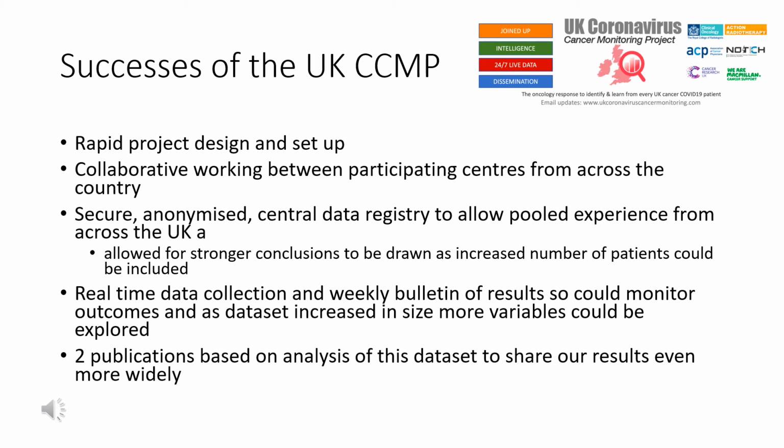So collaborative working has been really important between all the participating centres, as each on our own would have too few patients to be able to analyse and make meaningful conclusions. Having a secure and anonymous centralised data registry allows us to pool that experience from across the UK, and so we can draw stronger conclusions because there's an increased number of patients that can be included. The real-time data collection and the weekly bulletins are very important so that we can monitor outcomes, and as the data set increased in size, more variables can be analysed with increased confidence, and that will continue as time goes on.